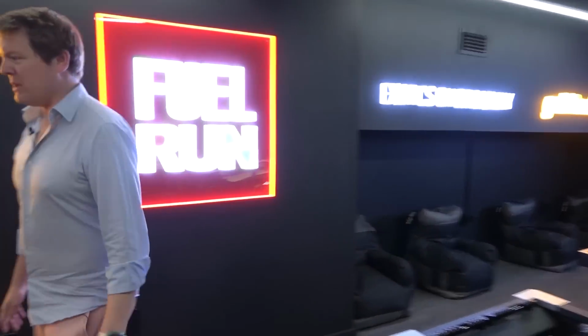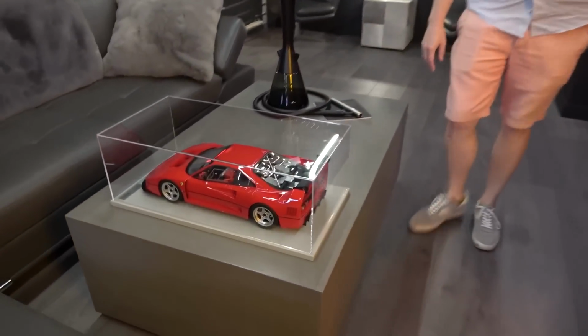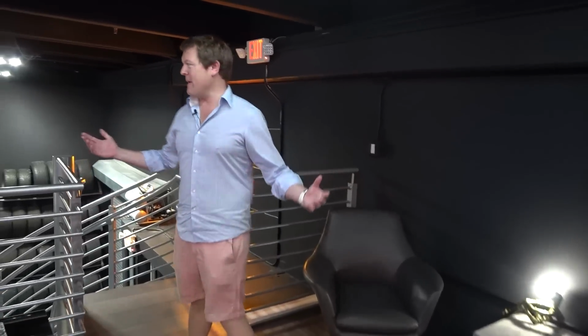Nice chill out area. He extended this mezzanine here at Collection Suites to make it all work. More games, TVs, a replica model of the F40 as well. Plenty more things, just different chill out zones to host and to have events and things all up here as well.